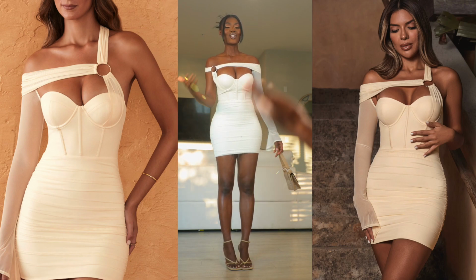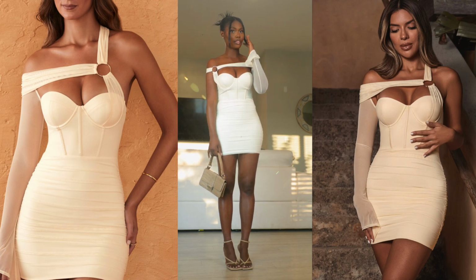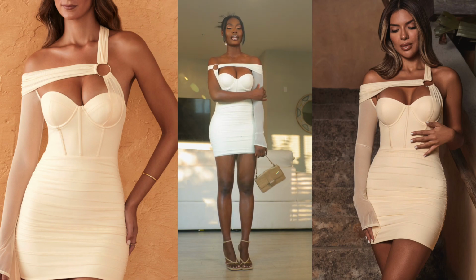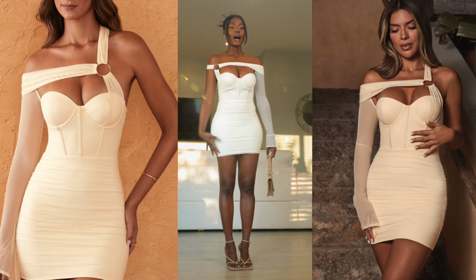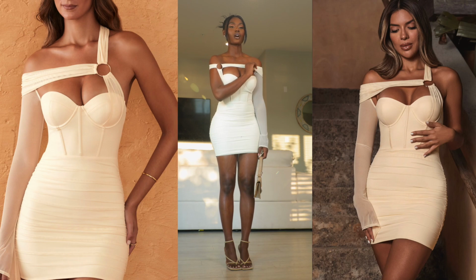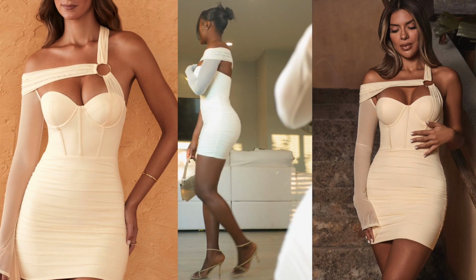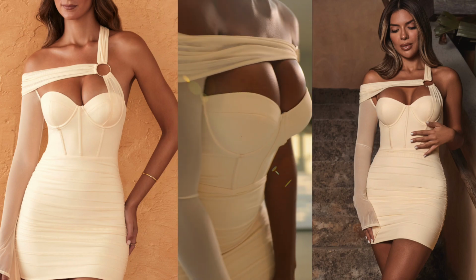I'm happy. So 41, and yeah, this is how this piece looks. I think this and the other ivory one are probably one of my favorite dresses, and I'm just loving this line. But yeah, this is how it looks. Cup line, cute. It goes across the shoulder, across the breast line here, and then it has this ring detailing right at the shoulder, as you guys can see. Just more details.